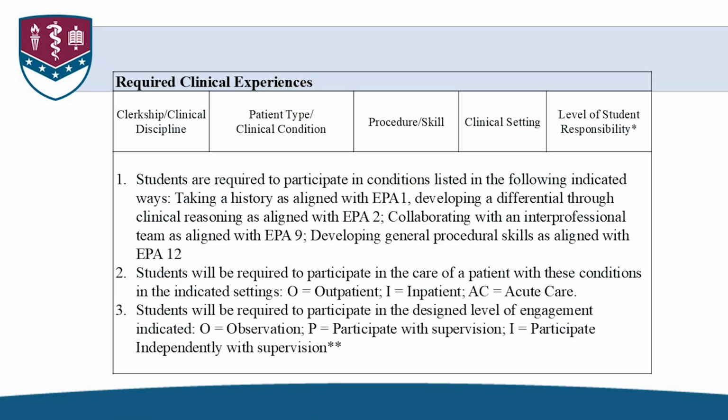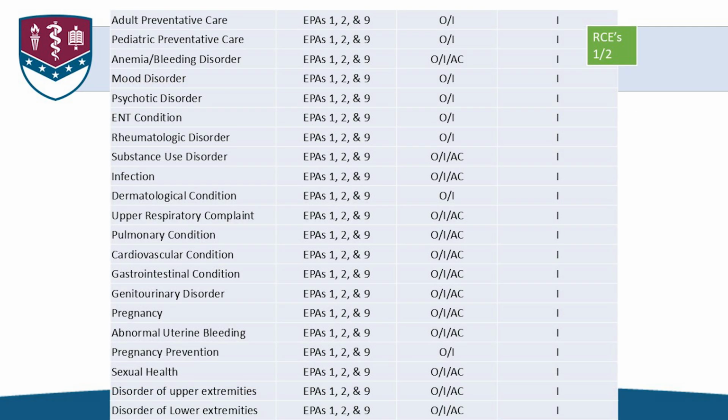One of them is the other component of the student's overall grade, which is their required clinical experiences. We sometimes call that their patient log, or use the abbreviation RCEs. This is a list of items that our students need to complete. They need to be able to engage meaningfully in this type of experience throughout the 12 months of their core clerkships. These are in our syllabus and online, so I'm going to share them as an overview.